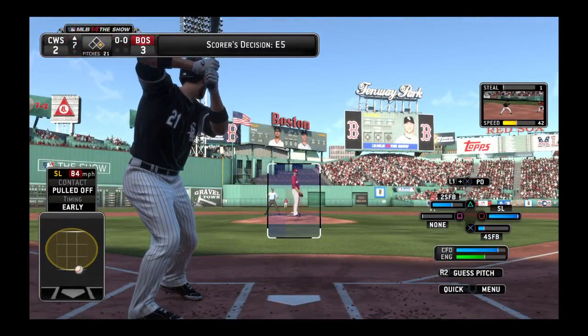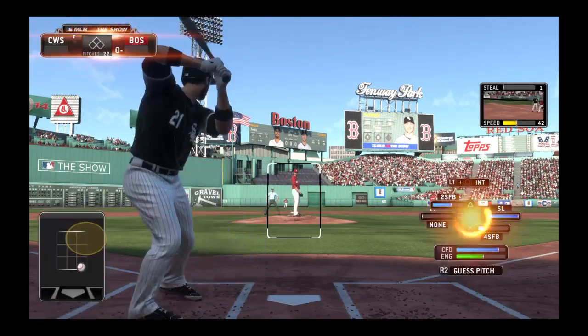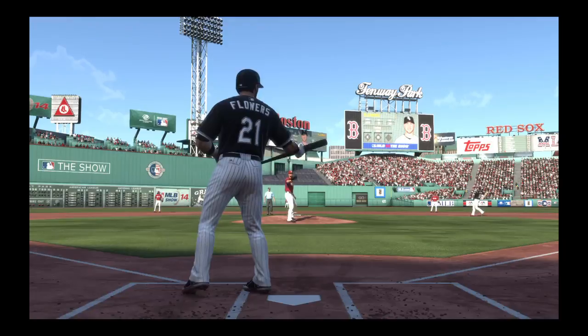Tyler Flowers will stand in. A strikeout victim his first time, and then a base hit last time around. Fouled straight back. And he gets a piece of it here, but it's chopped foul.